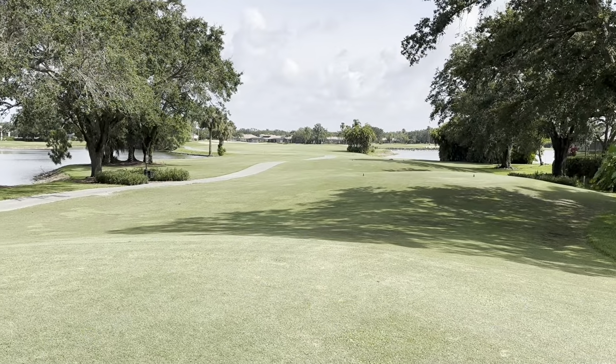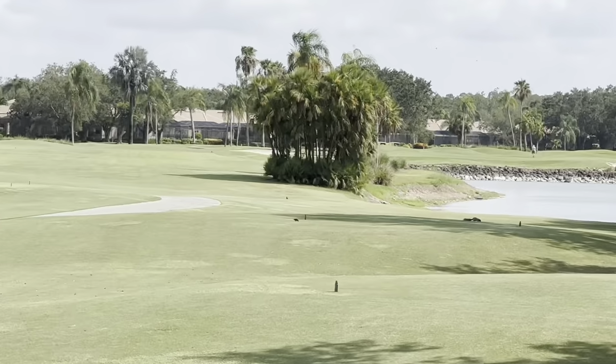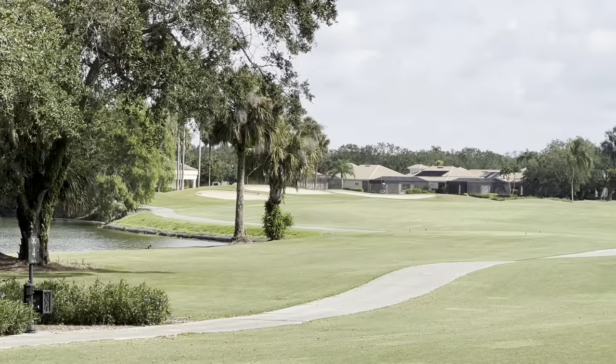Got a short par four. It's only 355. Over those palms right there is where the green is at, through there. And I could take driver, pound it, let it ride the wind, maybe even get there.